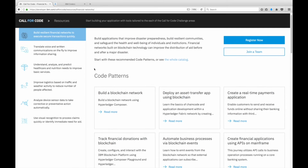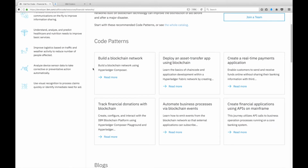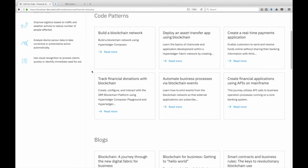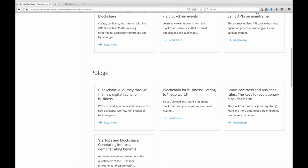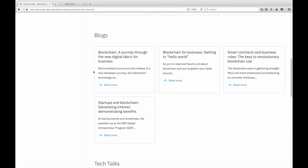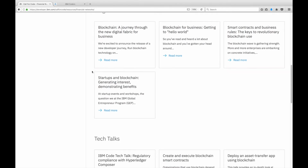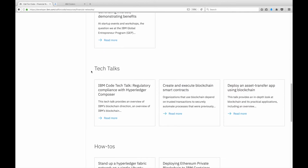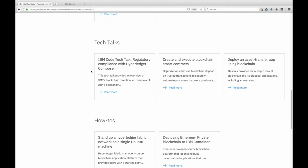So the first thing you'll notice here are these code patterns. These are basically starter applications and sample code to get you going. And these are focused around specific problems and how to use the technology to solve those issues. Then if you scroll down, you'll see the blogs. These are just some quick blogs to tell you more about the technologies and how they're applied. If you keep scrolling down, you'll see these tech talks about the technology and how-tos on how to get started.